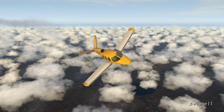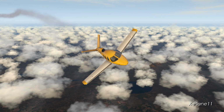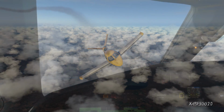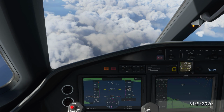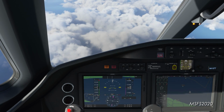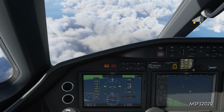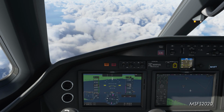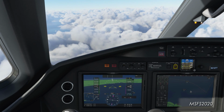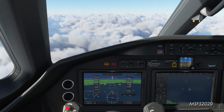The wind in X-Plane is a little strong. If you have a small aircraft, anything above a few knots is like a hurricane in X-Plane. Microsoft Flight Simulator, though, nothing is needed out of the box for weather. It has live weather. It looks like you're looking out a real window. I mean, if you see these people with their screenshots of storms and weather in Microsoft Flight Simulator, you cannot tell it's a photo or a simulator. It is as realistic as you're possibly going to get, at least in this year, 2020.